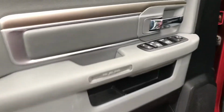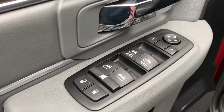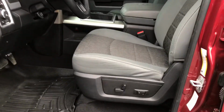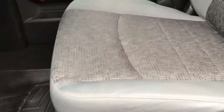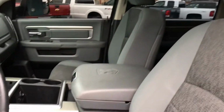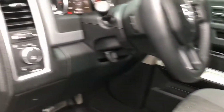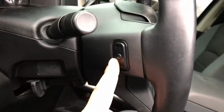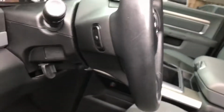You've got the diesel gray interior, full power options. You've got front bucket seats. You've got a power seat. All the seats are in beautiful shape. Nice big center console. Headlight controls. You've got a tilt wheel. You've got steering wheel audio controls for your radio.